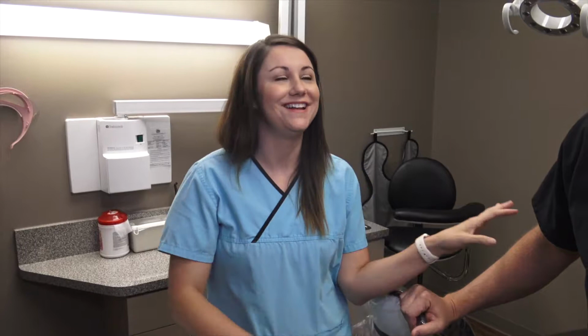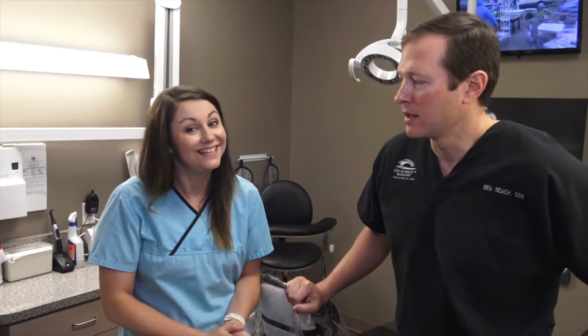And then the last type of sedation is IV sedation. Of course, we have a CRNA who comes in and will IV sedate you. You'll be completely sedated, and you won't remember what's going on. Patients like that sometimes. They don't want to know what you're doing. They just want you to get it done.